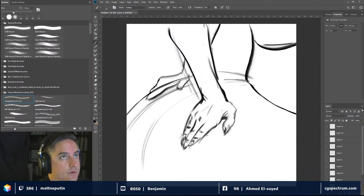Is your studio door broken? No. It is not.